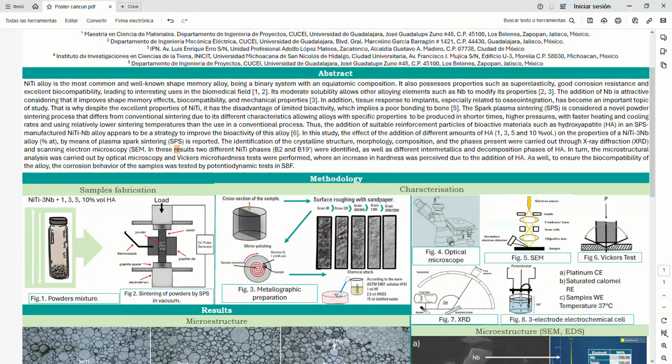And in contrast to other studies, no mechanical alloying was performed, only the powders were mixed in a flask for 10 minutes. The samples were then sintered by the spark plasma sintering method, which uses pressure and temperature simultaneously. A pressure of 400 megapascals, a heating ramp of 100 degrees per minute, and a sintering temperature of 1000 degrees were used, plus a holding time of 5 minutes.